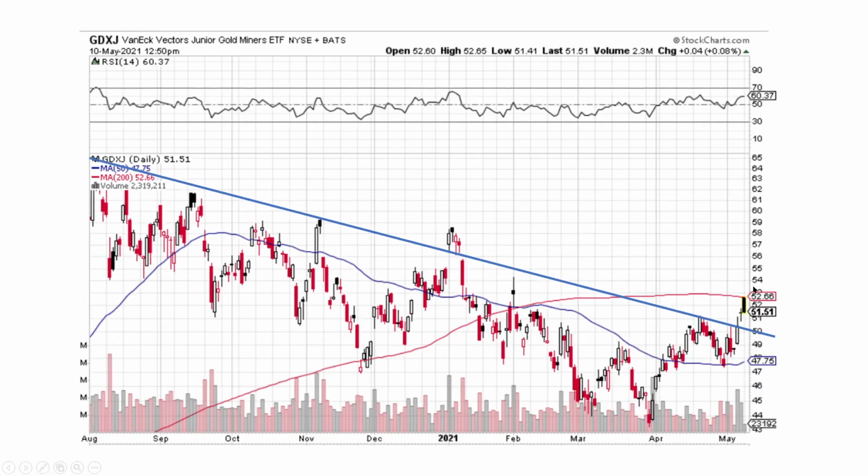GDXJ, this guy's still just breaking out of its downtrend. We'll probably see it do something similar, like a little bit of a pullback, and then move on higher to create its new uptrend.